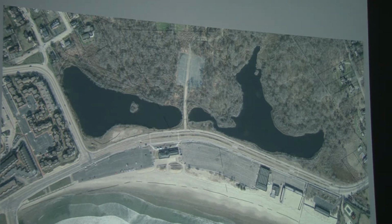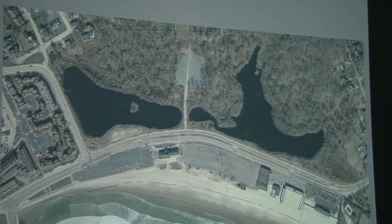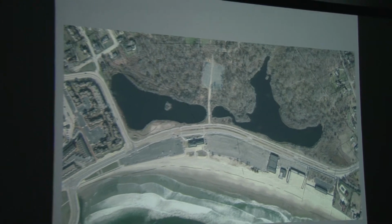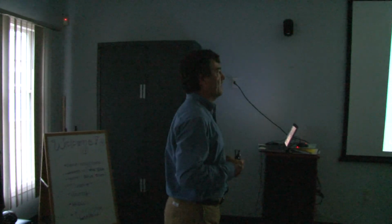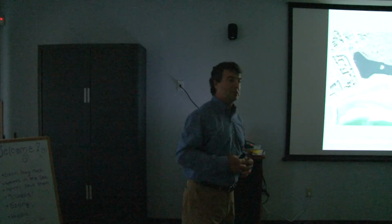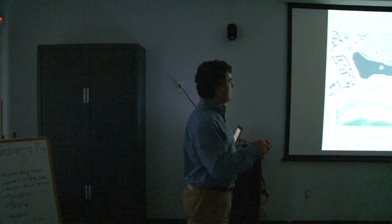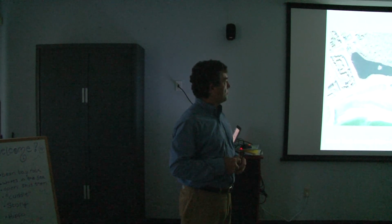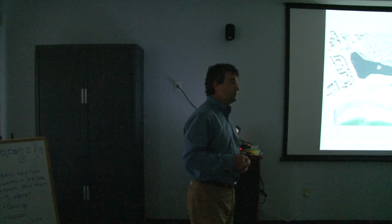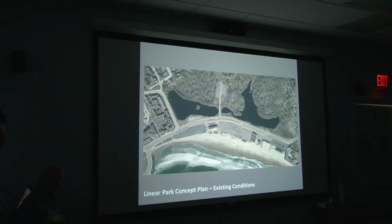One of the things that I think is a good idea about that is people love to walk in loops. So if you can have a loop, and even a bigger loop, it gives us, I think, a really good opportunity to make this become a really significant feature for the community, as well as what you're looking for as far as making a linear park along this side of Beach Street.